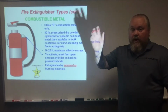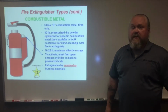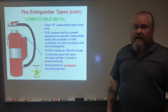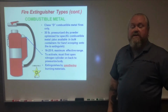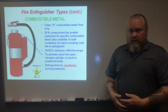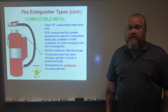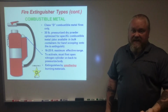This will shoot large distances depending on the size of the system and how much pressurization is in there. It can go tens of feet. I've shot 30 feet away and knocked down fires from that distance. It's very powerful stuff. Under certain conditions, like high winds, obviously it's going to be much less. So these are all conditions you need to take into consideration. Don't shoot anybody with this stuff because it will hurt. There's a lot of pressure coming out of there. But it is manufactured mainly for your Class D fires.